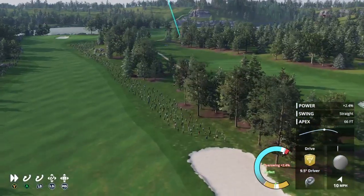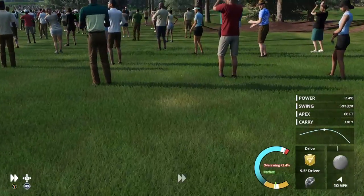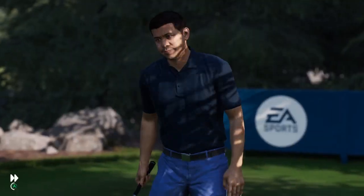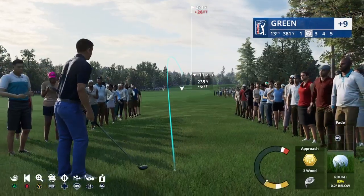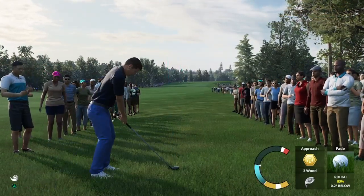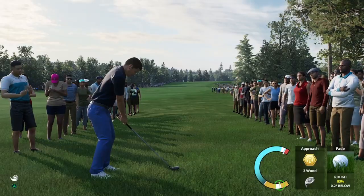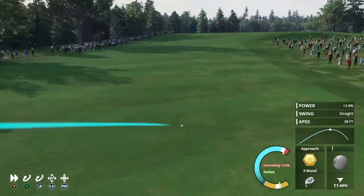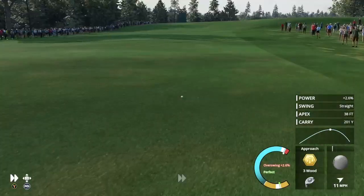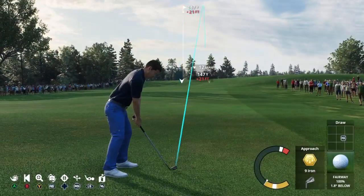Well, that is right and way offline. Be a little disappointed with that because it lands in the rough and it appears to be fairly thick over there. Safely back into the fairway. That was the job at hand, and it's a good end result.